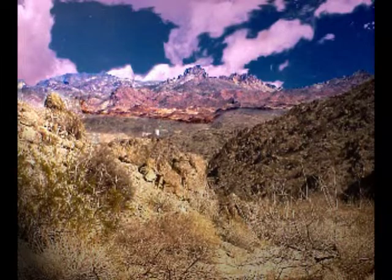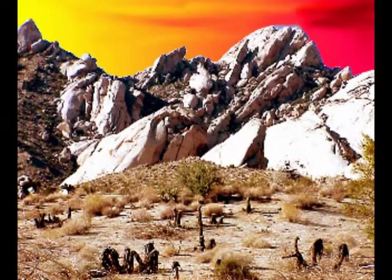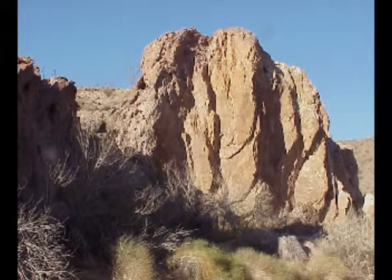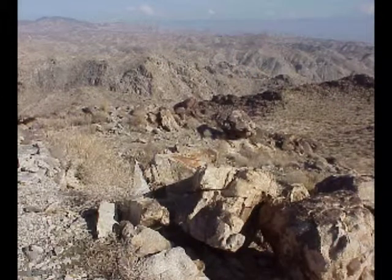I have a passion for photography and made a promise to myself to get back to this area as soon as possible, and that is what I did. The series of photographs in this show are the result of my many photo journeys into this geological wonderland.